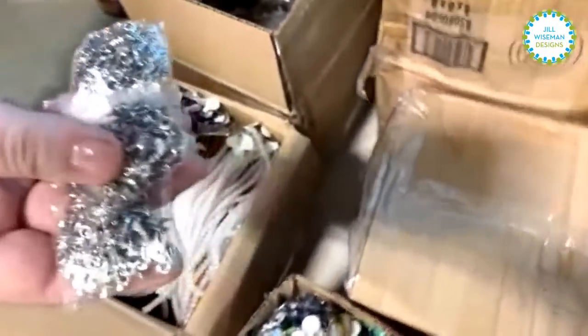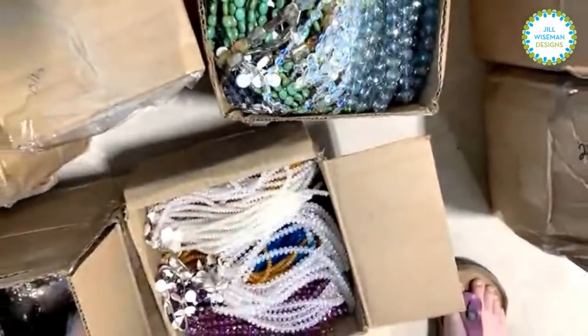So we may not get them all listed for the Bead Garage Sale because I've got so many of them, but we'll have at least some of those in the sale. Okay, are you ready for some more? Because I've got some more.